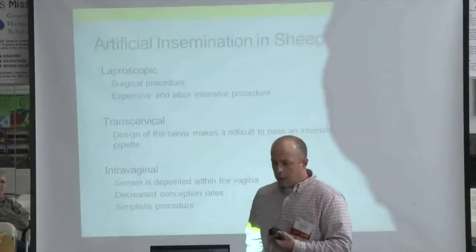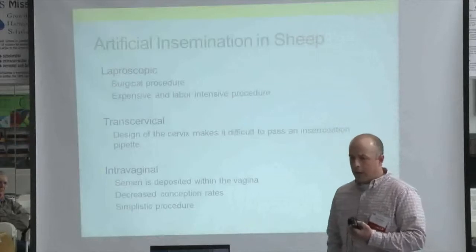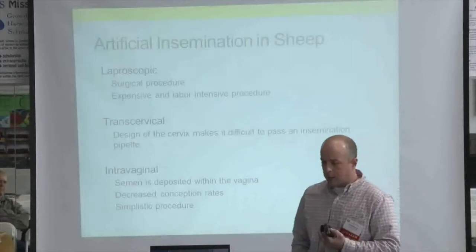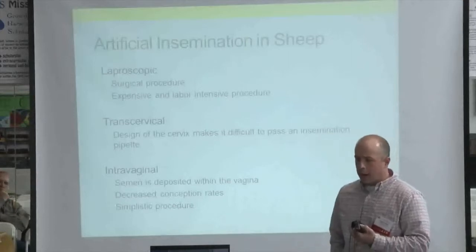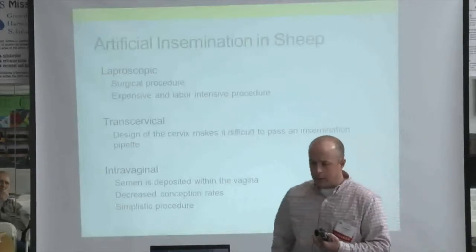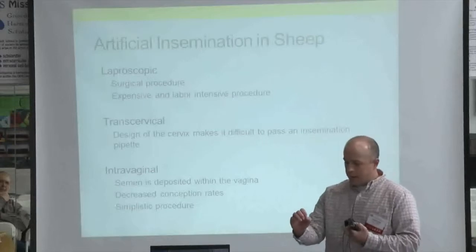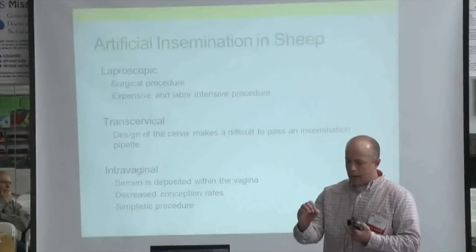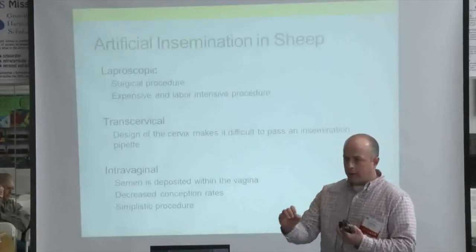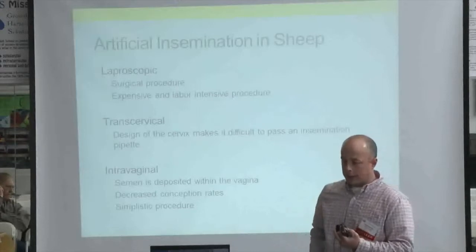Transcervical: those involved with cattle reproduction, AI in cows, will pass a rod through the cervix, and then the semen is deposited in the uterine body. However, the way God made the sheep cervix, it's very turgid and not straight. It's got a lot of crooks and crannies in it, which makes it very difficult to pass a rod through to inseminate successfully.